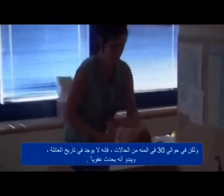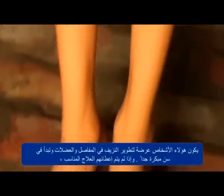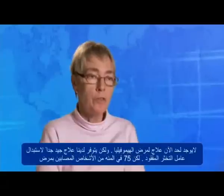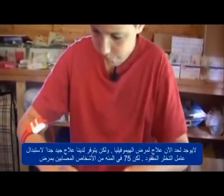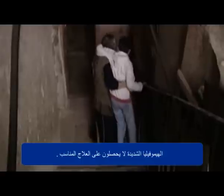But in about 30% of cases there isn't a family history, and it seems to occur as a spontaneous new event. These individuals are prone to develop bleeding into their joints and muscles starting at a very early age, and if this isn't appropriately treated, it can result in long-lasting damage. At the moment, there is no cure for hemophilia, but we do have very good treatment available to replace the missing clotting factor, but 75% of people with severe hemophilia don't have access to appropriate treatment.